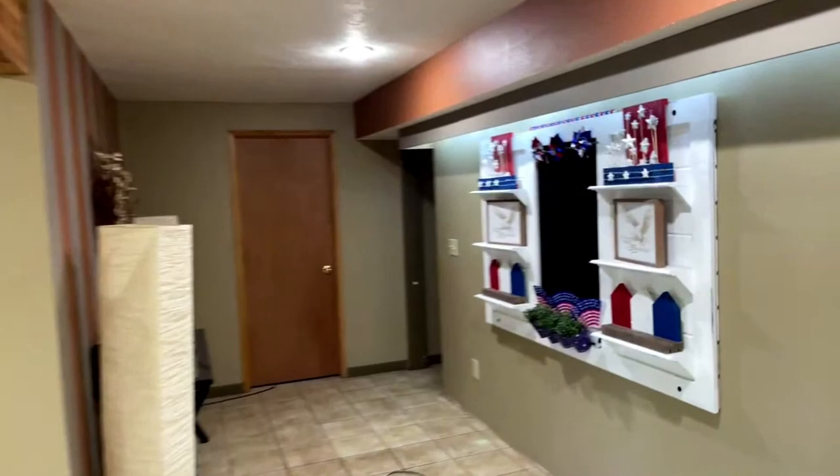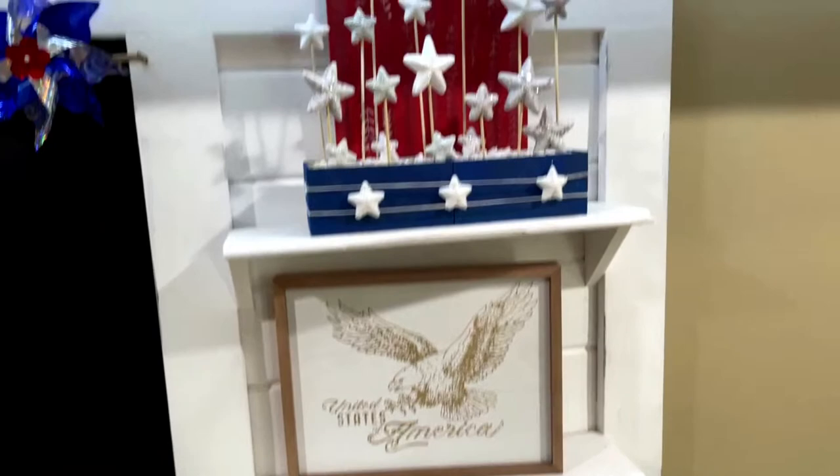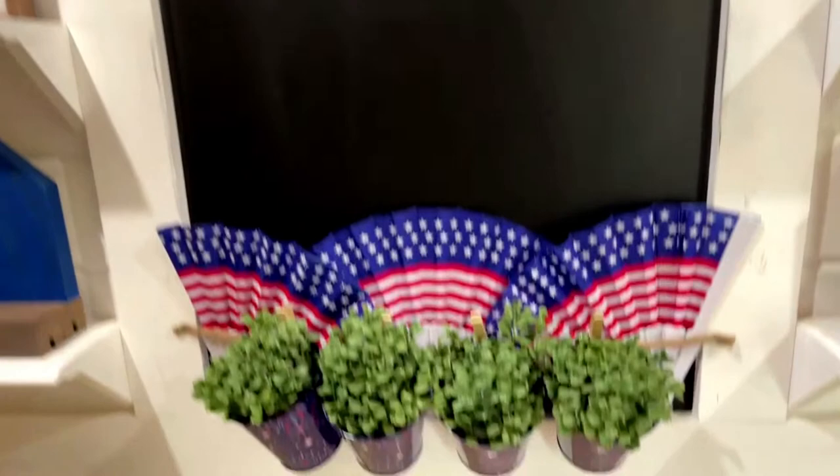All right, so this wall was built by one of my chalk sisters. Here's where we're at so far. Look at that eagle. We are going all in red, white, and blue. We already have our display up there using palette frames and Dollar Tree. We have the eagle in our shadow box frames. Those were brought over from our last display, and I just did it in red, white, and blue.